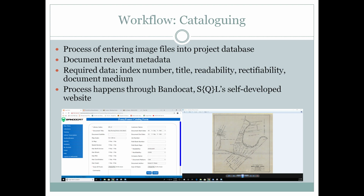The next step is cataloging. That's our process of entering the image files into the project database. We have a portal through BandoCat, which is a website that was developed by the computer science part of the SQL lab to meet our needs specifically, and it's being continuously developed on. We use this page to document relevant metadata. What's required, you can see here with the little red asterisks. These are the little points of information that will always be present on the map, and therefore we always have to fill those fields before submission.